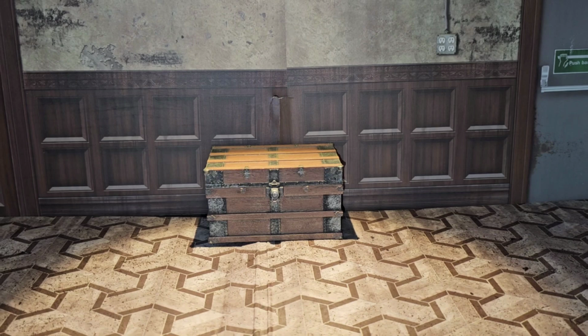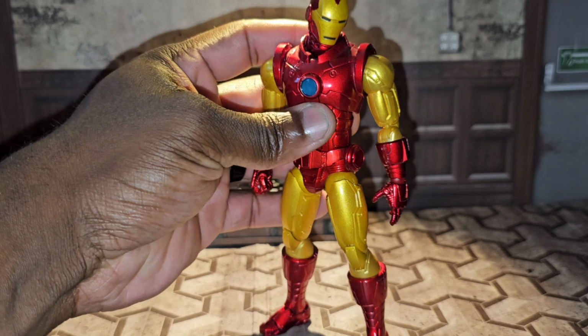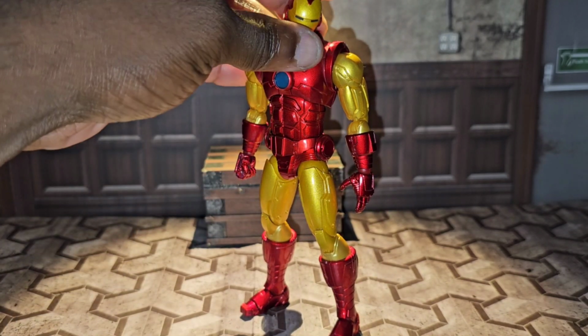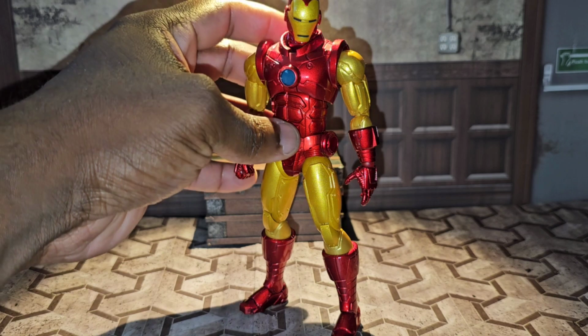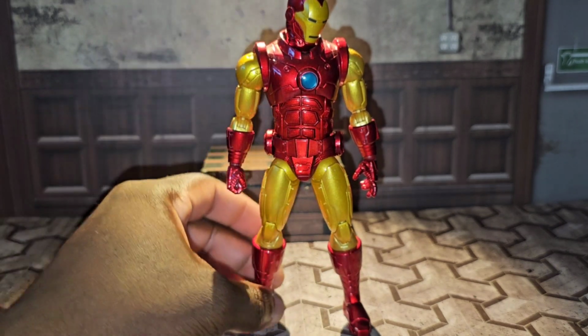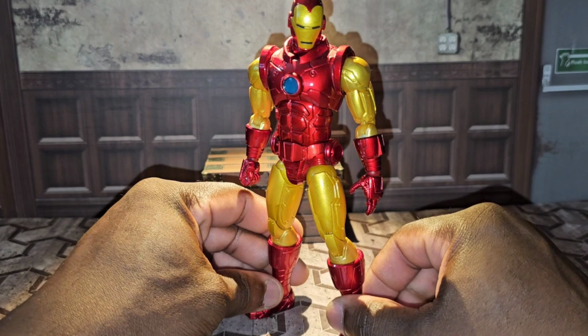Alright, you guys, we're sticking with Mezco 1/12, but we're moving over to Marvel. And yes, I finally got him, the original Iron Man from Mezco 1/12, and I finally picked him up brand new, looking freaking awesome, thanks to my boys at Ageless Geeks. Geo, shout out to him.